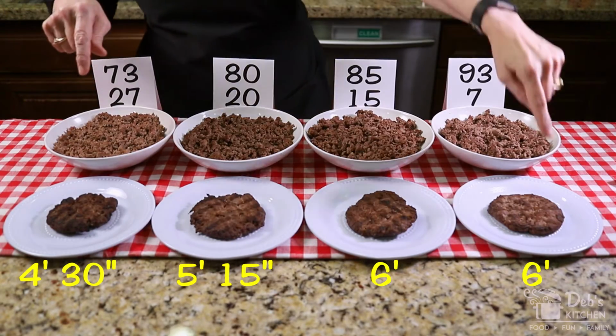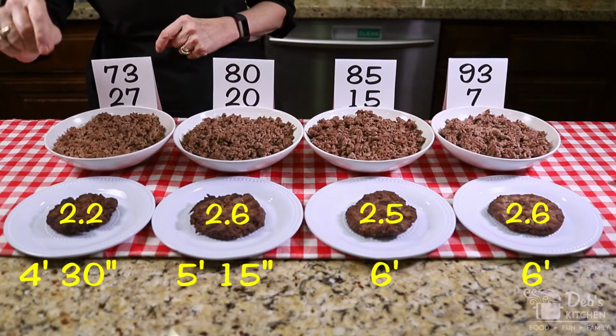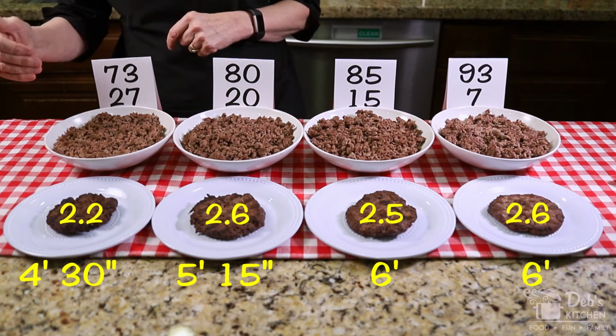This one was done in 4.5 minutes, a full minute and a half faster than these two. And the finished patty is only 2.2 ounces. I started with 4. That's almost half the amount by the time it was done cooking. That's a big deal. So now let's talk about what came out of the meat.